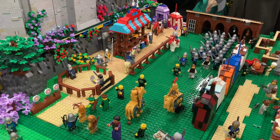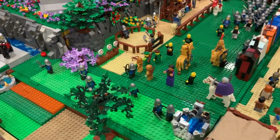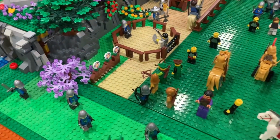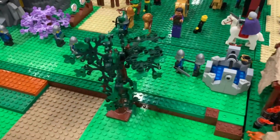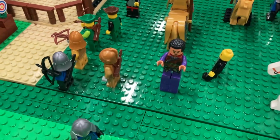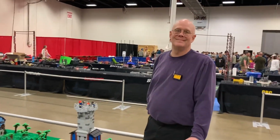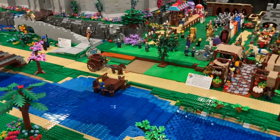We've got 2 knights jousting. We've got 2 soldiers sword fighting, and we've got 3 people doing bow and arrow. We've got a stilt walker here, and this is all an ode to Jim, who built the castle. Jim is a professional sword fighter. He is a juggler par excellence with everything from fire to sharp weapons, and he's a stilt walker.